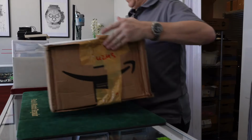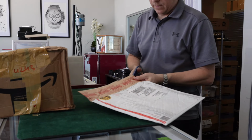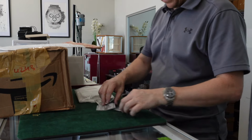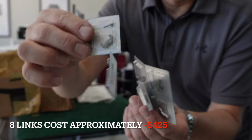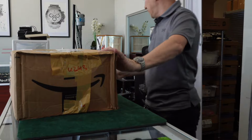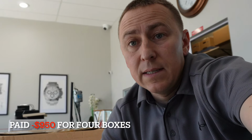All right, quick unboxing to see what we got today. Over here I got some links from Omega that I ordered for some of my watches that I have. That's how they come. Then here should be some watch boxes. I bought some watch boxes from a guy off of eBay, and then he just contacted me directly and he said he's got a lot more.